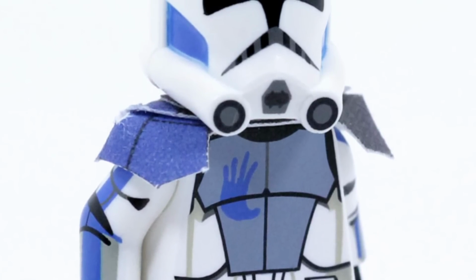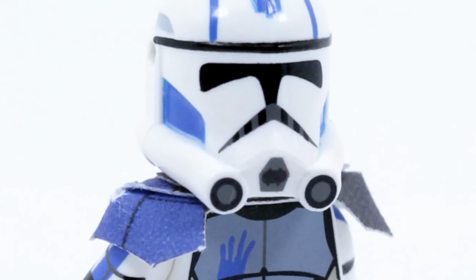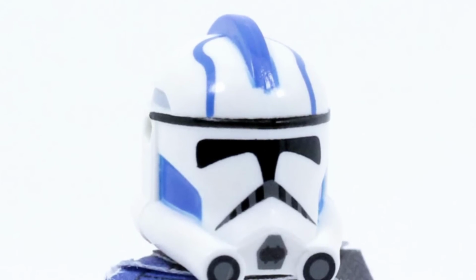His accessory should be a droid commando shield that he holds before he goes MIA and explodes. And maybe his DC-15 blaster. I just think that would be cool. And let's move into the next one.